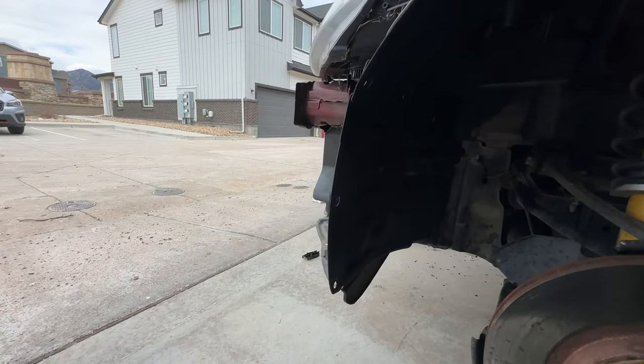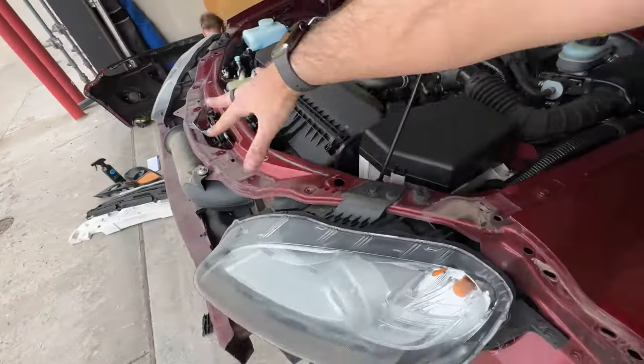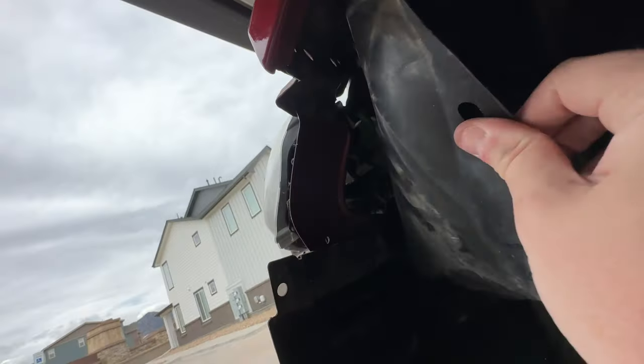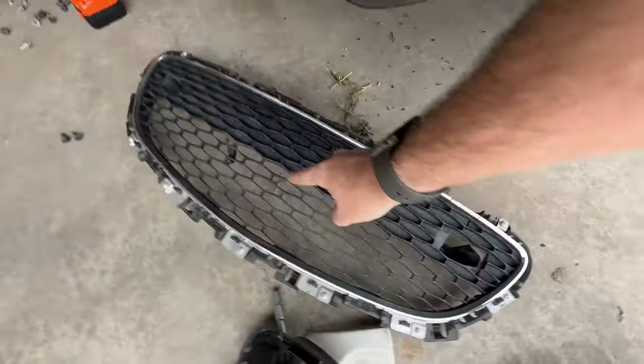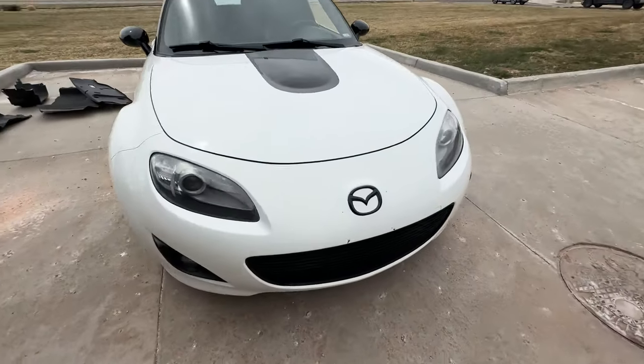To remove the bumper, I mean, you can see that in other videos on other channels, but it's basically 8 bolts across the top, 10 bolts underneath, and then back behind here, you have to take out 3 10 millimeter bolts in there, and then the 2 main bolts inside the grill, which you access through these holes. It's as easy as that. I'm just not gonna do it on this right now.